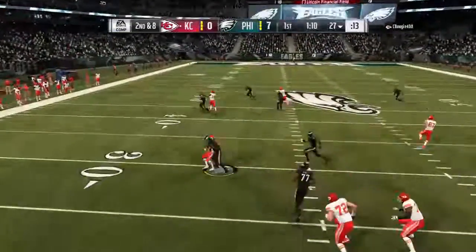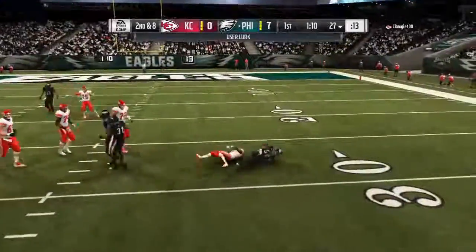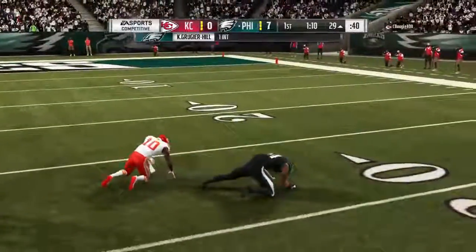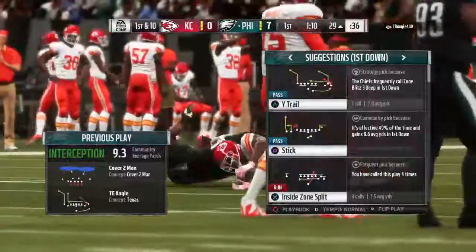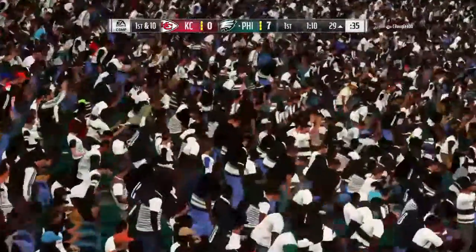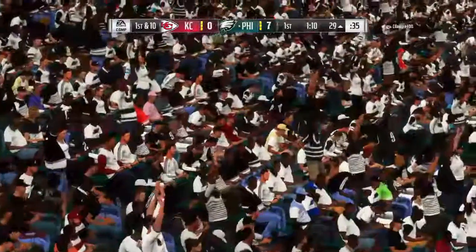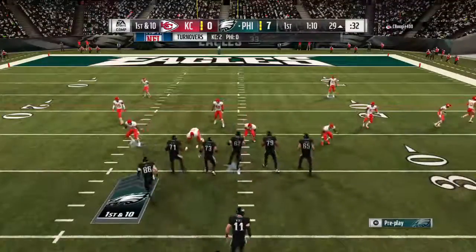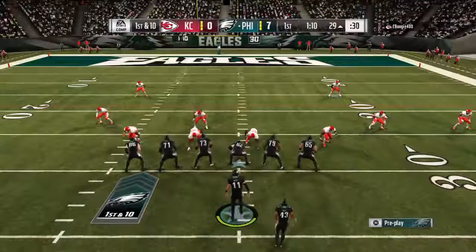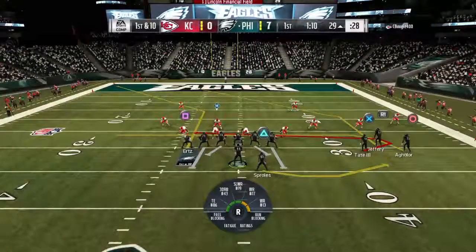Into heavy traffic, and it's intercepted. Picked off near the 29, and they will take over at the 29-yard line. So that's back-to-back drives where they've thrown an interception. Ordinarily, we look at the offense and say, what's going on with your scheme? Maybe we should look at the defense and just give them a whole lot of credit. They've got them frustrated right now.